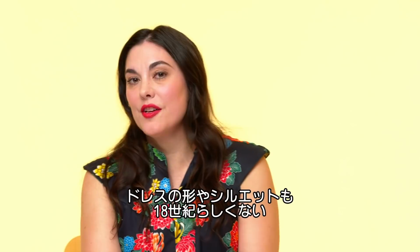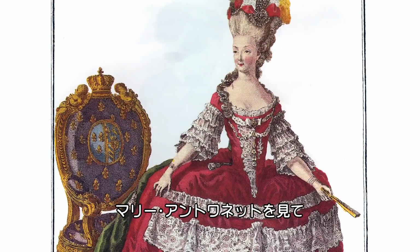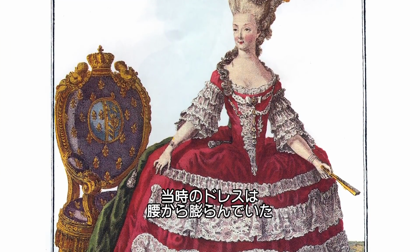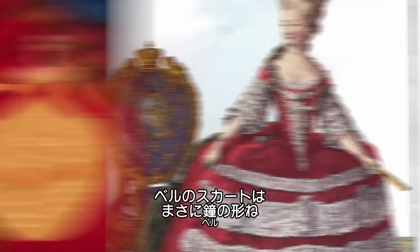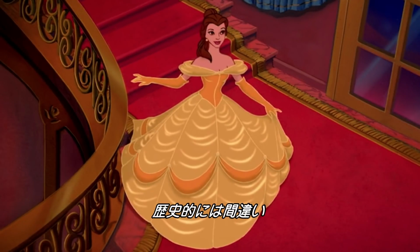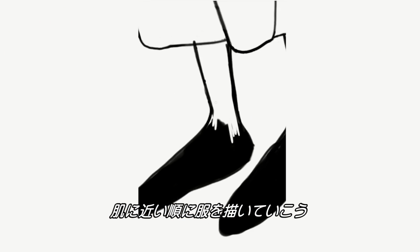Our second clue that Belle's dress might not be 18th century is the shape or silhouette. In the 18th century, the volume, as you can see in this fashion plate of Marie Antoinette, came directly out from the hips, whereas Belle's skirt is, well, bell-shaped. So this is not accurate. Let's draw Belle's yellow dress from the undergarments up.